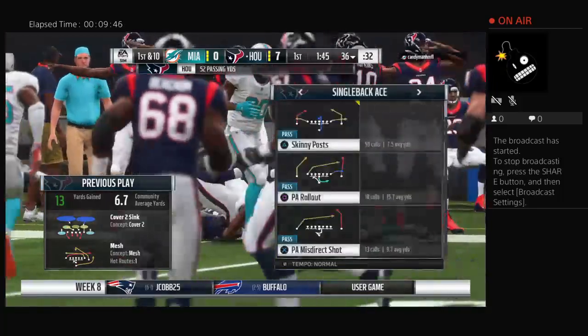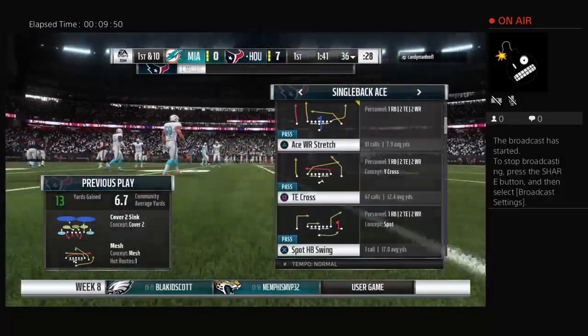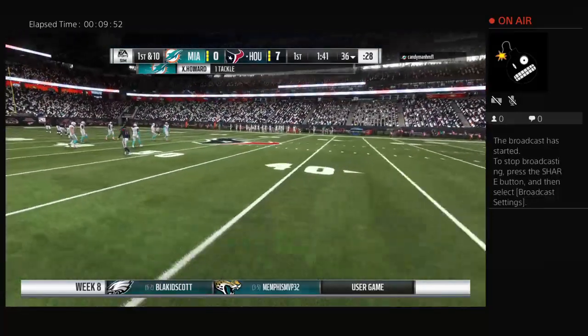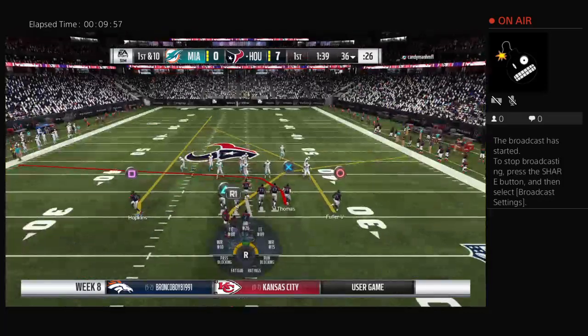And defensively, they were in zone coverage there. Do you have to be a little careful, playing against a good quarterback like he is, to not play too much zone? Yeah, you have to be careful about how much time you're giving up. I think it's a good point you just brought up.